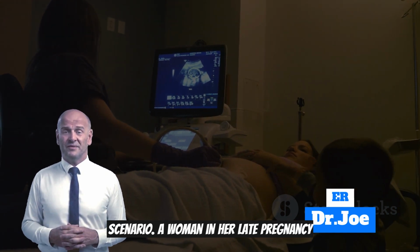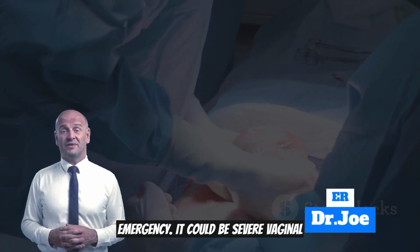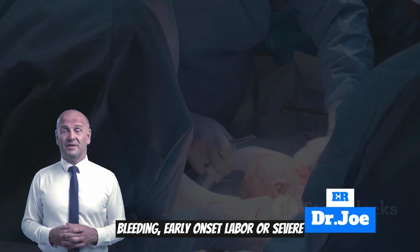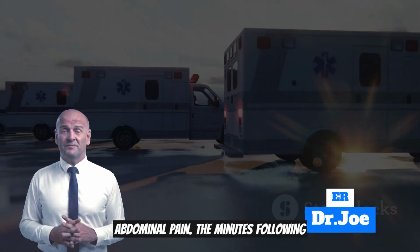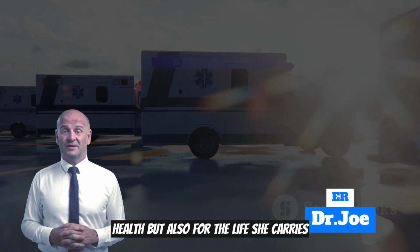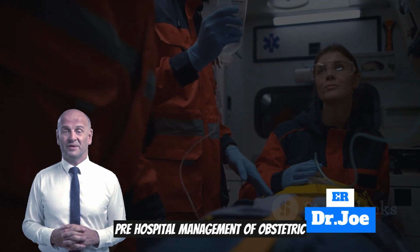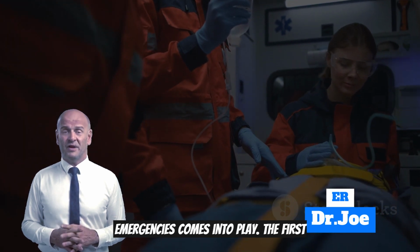A woman in her late pregnancy stage experiences a sudden medical emergency. It could be severe vaginal bleeding, early onset labor, or severe abdominal pain. The minutes following this could be critical, not just for her health, but also for the life she carries within. This is where the importance of pre-hospital management of obstetric emergencies comes into play.